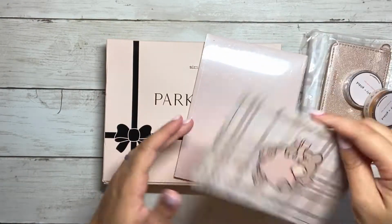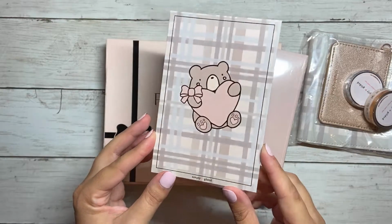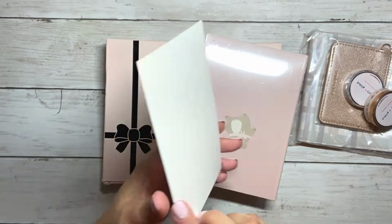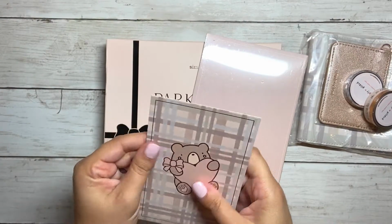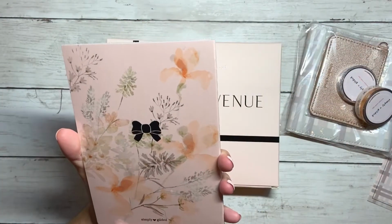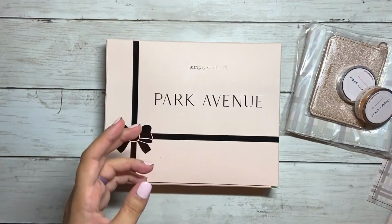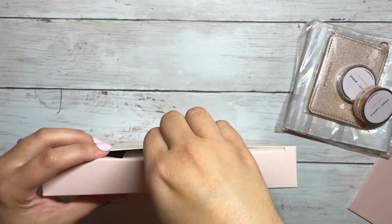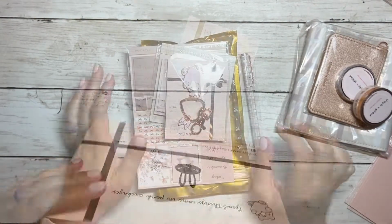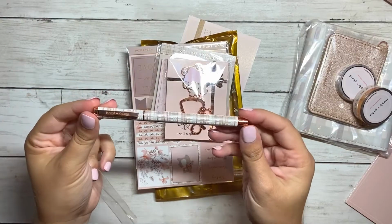The next thing it came with is this really cute, look at him, he's so cute, dash card. He's adorable, love that. And then it came with a matching B6 notebook. And this is the same print as that washi. And I'll just show you really quick what's left on the inside. So there came this really pretty pen in this box.